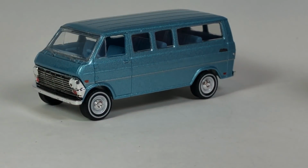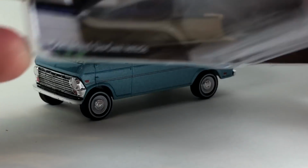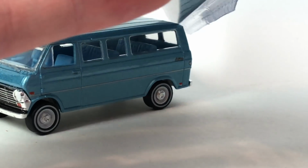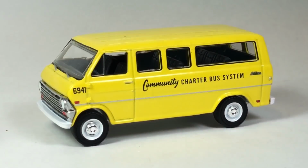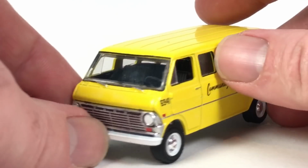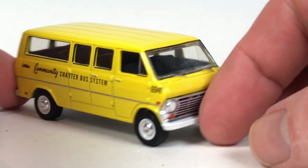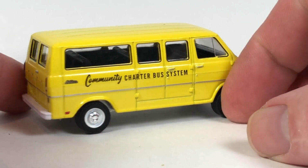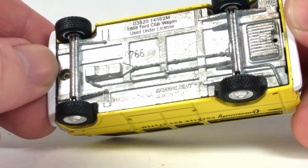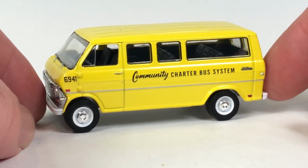It's awesome. All right, and then the last one is a hobby exclusive release. This 1968 Ford Club Wagon community charter bus system. Not much to look at in the card art here. Just open it up. 68 Ford Club Wagon. Same van, same tooling, same everything here. And it looks pretty good in its little yellow school bus-ish livery. Community charter bus system. 0766 on the bottom there. Again, tooling number 178. So it's a good looking bus. Or van. I like it.